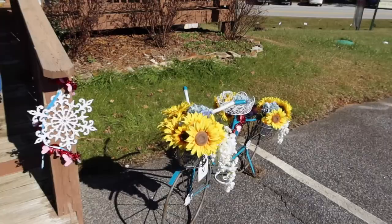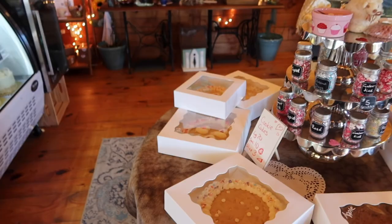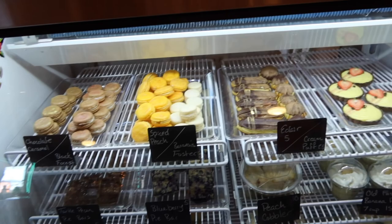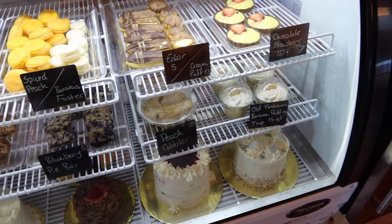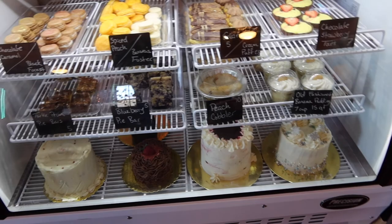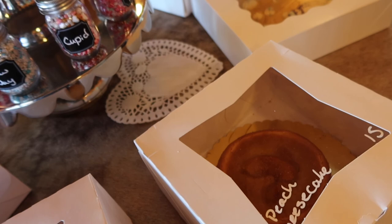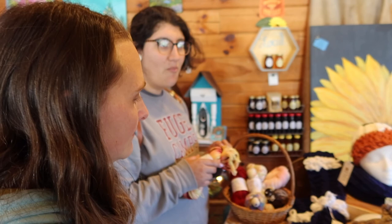Hey, Mama found you a bicycle. It's a skinny bicycle. Alright. Hi. How are you? Hey, good. How are you? Good. So, they have macaroons, eclairs, cheesecake. It's like a peach cobbler, but like a cheesecake. It's so pretty. Hey, you can join forces. Isn't that pretty? She found yarn. Leave it to Hannah.